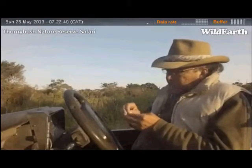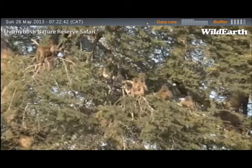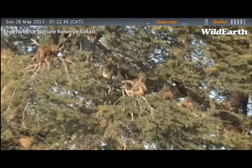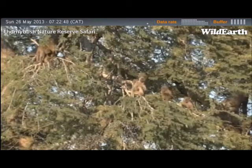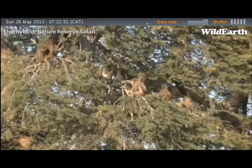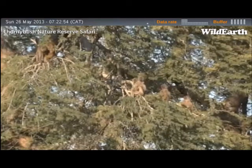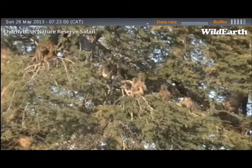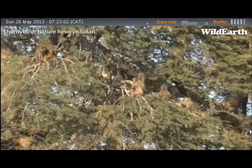In the case of the baboons, they've become quite relaxed. As you can see, a lot of the youngsters are sitting in the branches watching us. They're inquisitive. But if I started up the vehicle now and moved, they'd all start running away. They'd all start climbing down out of the trees and disappearing into the bush. They're not fond of us. The elephants are obviously quite nonplussed.